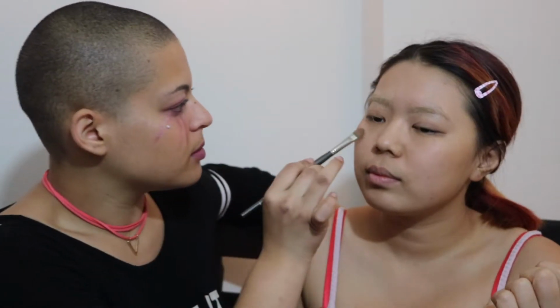I'm just shaping out the brow with the concealer. I don't know how I feel about this. I actually think it looks cute from the camera. This is the Hourglass foundation. I'm just gonna put a little right here.